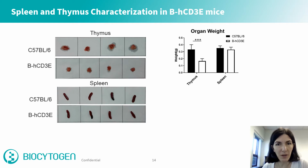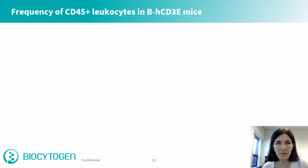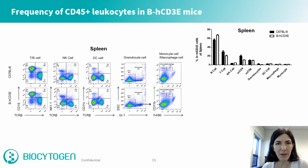So here in our model, gross assessment of the lymphoid organs from these mice indicates that while there is a reduction in the overall appearance and weight of the thymus, there is not in the spleen. The thymic weight reduction appears to be due in part to a reduction in thymocyte number in the humanized CD3E mice. However, despite this reduction, humanized CD3E mice exhibit normal leukocyte and immune cell profiling when compared to wild-type C57 Black 6 mice.